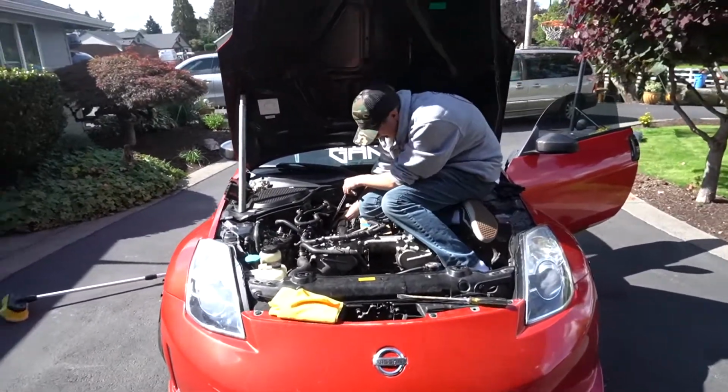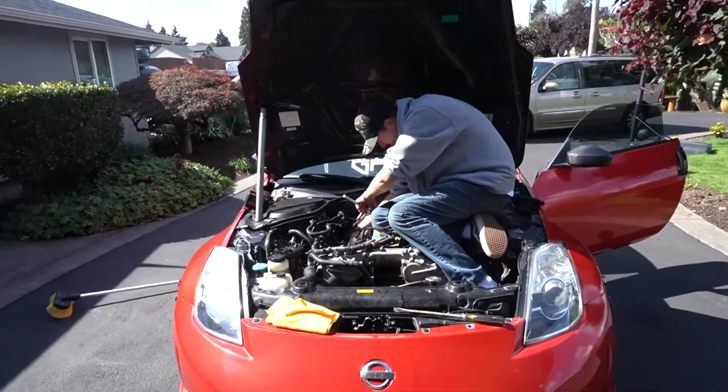For whatever that area in the middle is called. Hunter is in the engine bay right now. Look at him go. Absolute beauty. Getting that one tightened on there.